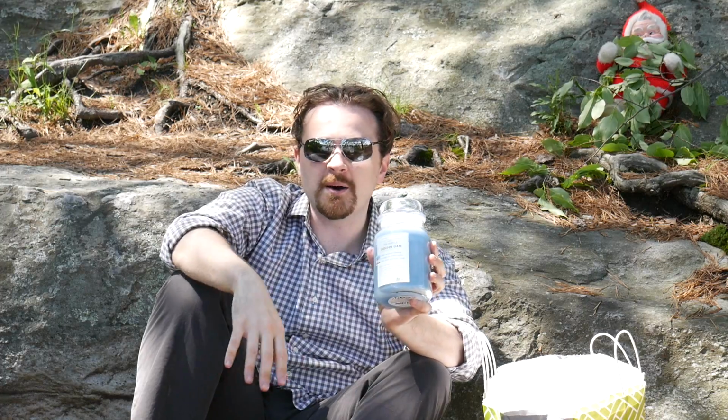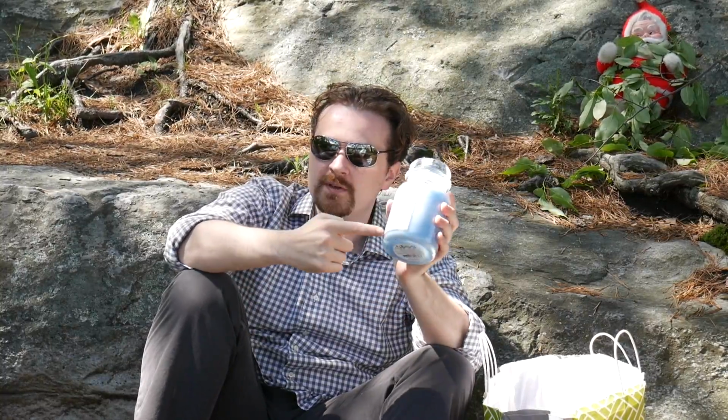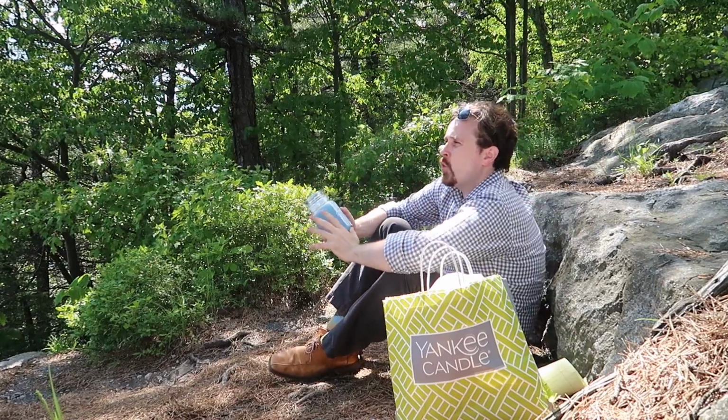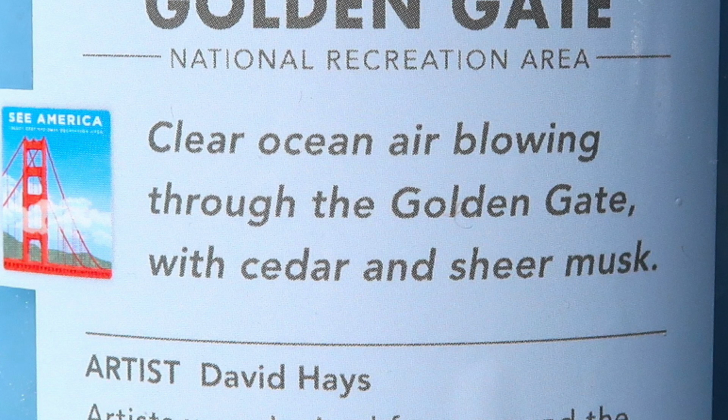I was gonna put masking tape on these jars, but I just simply forgot. But trust me, I'm using my nose, not the notes. This is something I don't usually do, but since it's right here, and I'm sure you guys are interested, I will read the fragrance description. Clear ocean air blowing through the Golden Gate with cedar and sheer musk.